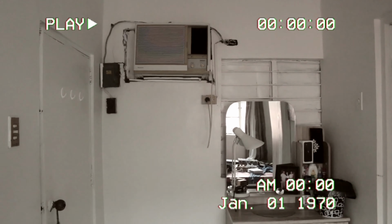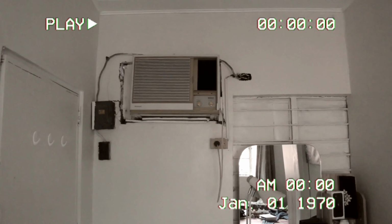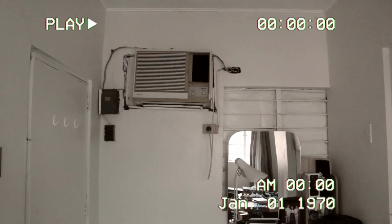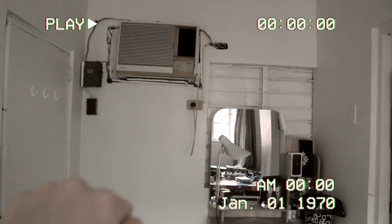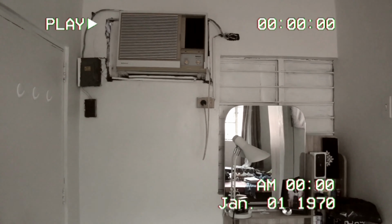Okay, so let's quickly film the room tour before the transformation. So that's my super old aircon, which is probably older than my parents. My first agenda, I'm gonna paint that black. And then those things around it, I'm gonna clean up and cover up.